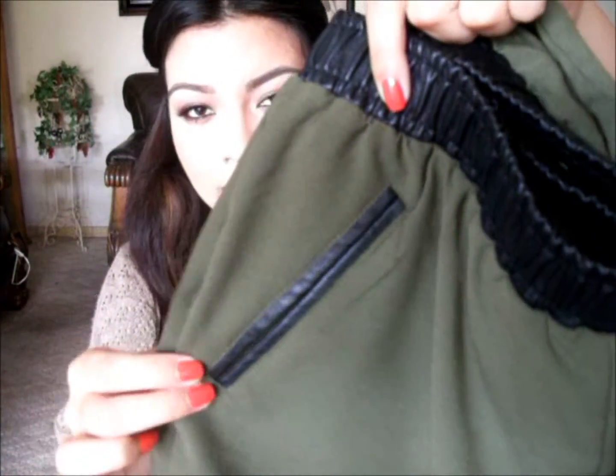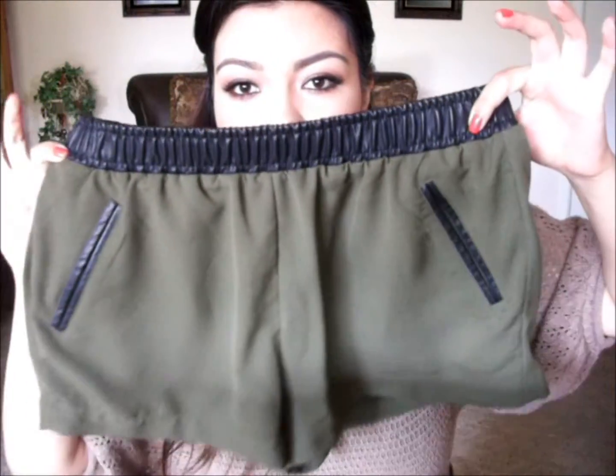They adjust to your feet very, very well. These are a 4-inch, but to me they seem taller than a 4-inch. I feel like they're a 5-inch, but I already tried them on, and they're really comfortable to walk in, and I'm so, so happy.